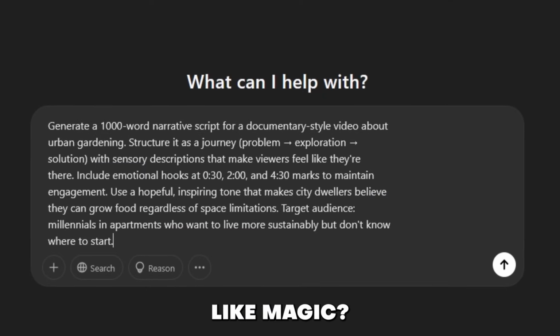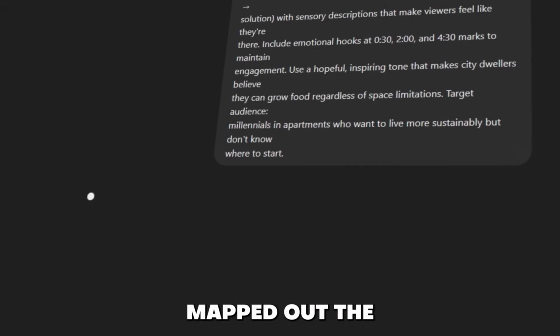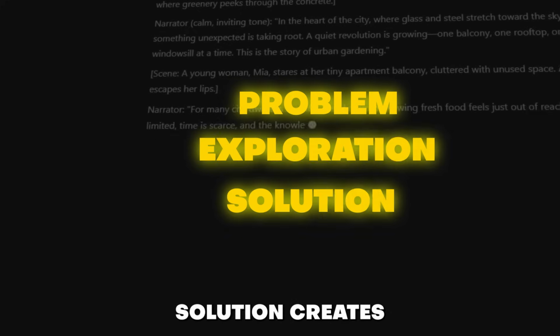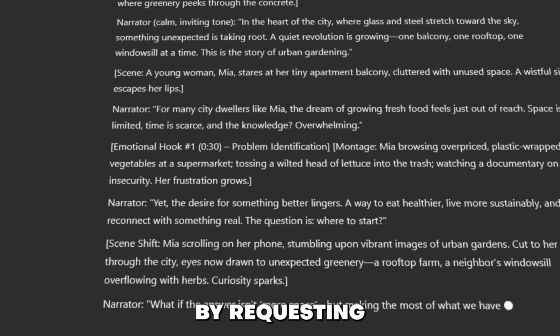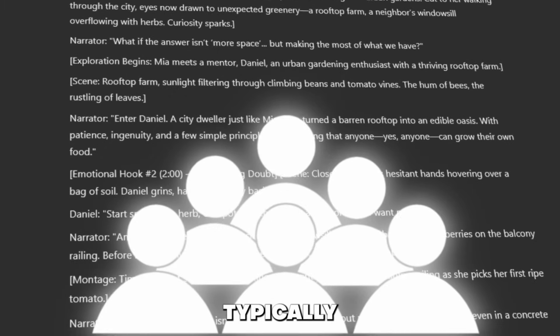Why does this prompt work like magic? Notice how I'm not just asking for a script about gardening. That's amateur hour. Instead, I've mapped out the exact emotional journey I want viewers to experience. The 3-part structure, problem, exploration, solution, creates a satisfying narrative arc that keeps viewers invested. By requesting specific emotional hooks at key timestamps, I'm strategically fighting the dreaded drop-off points where viewers typically click away.